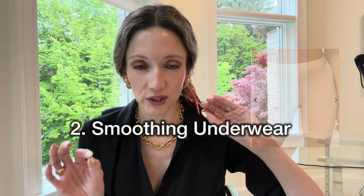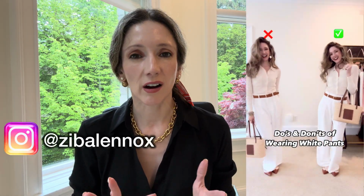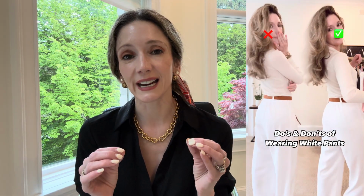Number two, because it pairs perfectly with these, the Soma smoothing shorts that I shared a few weeks ago. I can't recommend these enough because in the summer, you don't want to be air vacuum suctioned into heavy-duty shapewear. You want something that's a little bit lighter, that breathes, that feels more like underwear or your skin. And these Soma smoothing shorts are just that. They're like an extension of your underwear, but really nice and light.